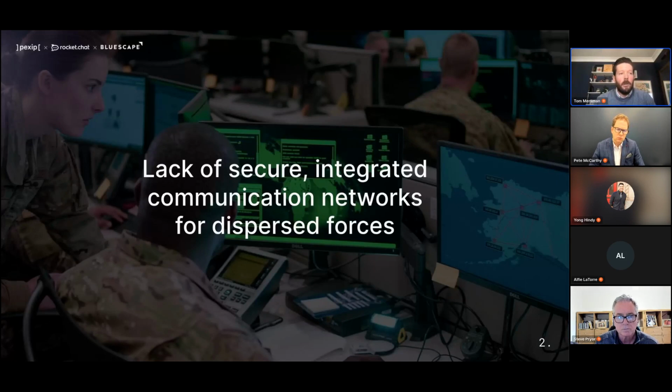And every department or branch relies on separate communication networks and tools for their communication needs. So this creates isolated and or siloed pockets of information. And that's where important details can fall through the cracks at the wrong time ultimately. And so the lack of having a complete picture can handicap commanders, as an example, from making well-informed and intelligence-led decisions.